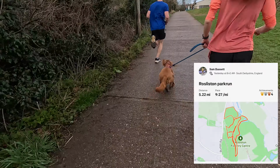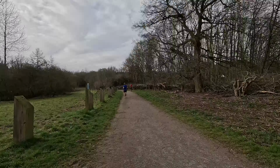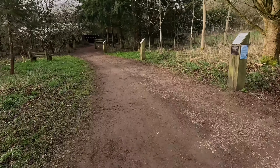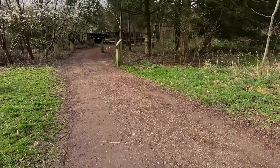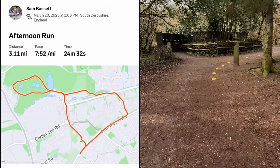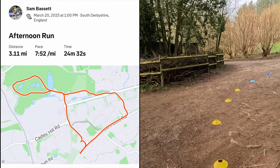So I ran a time of just under 21 at Rosliston, so a little bit of effort because it's quite a tricky course, but still taking it a little bit easier ahead of Ashby, so 20:50-ish for Rosliston. The remainder of my running for the rest of the week has been kept to an easy pace. So on Thursday it was a very short easy run.